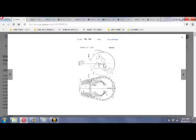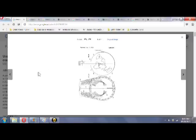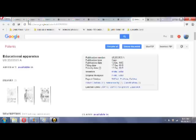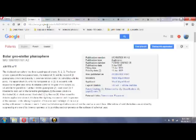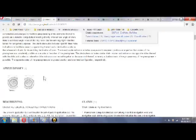And you can see again, that's the azimuthal equidistant map, the flat Earth map, built in as a planisphere, and it's used for a site reduction and guidance system. Site reduction finder, identifier, guidance, and computer system. It's universal. It works from everywhere on the plane to anywhere else on the plane. So again, amazing, devastating proof that the Earth is flat.